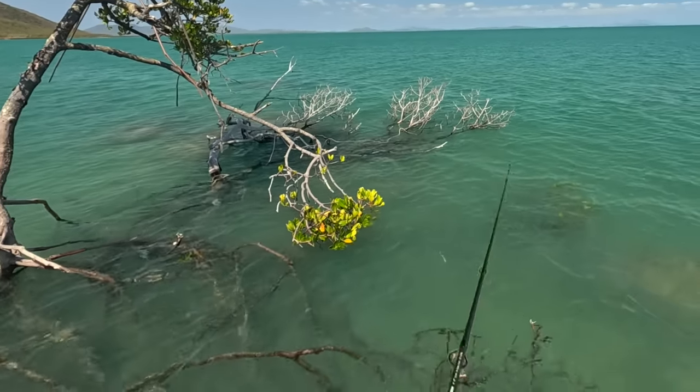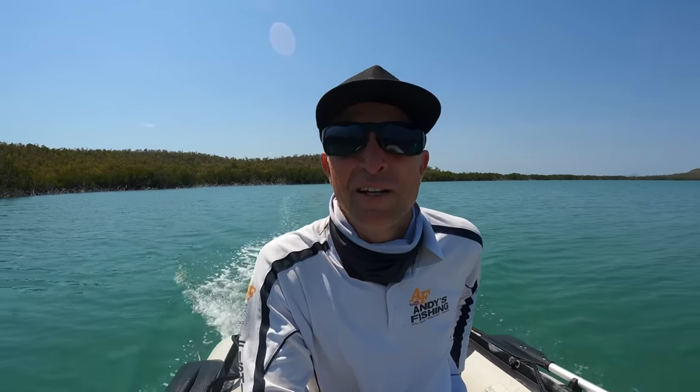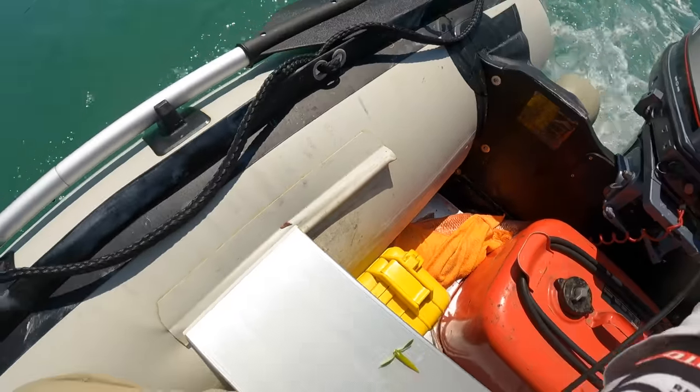Very good hit. You're probably wondering what I did with the mangrove jack earlier. It's been probably 2 hours since we've caught it. And most fish are actually pretty good as long as they're not in direct sun, and you haven't opened them up, the meat's not exposed, they've still got their skin intact. I'll show you what I do. Well, that's in there. That's a wet towel. And yeah, he's really happy in there.